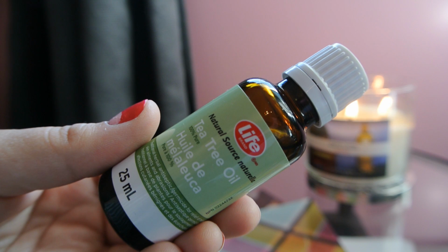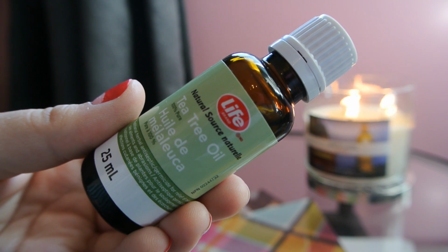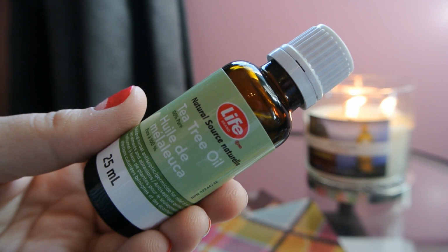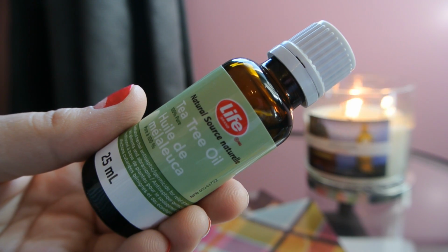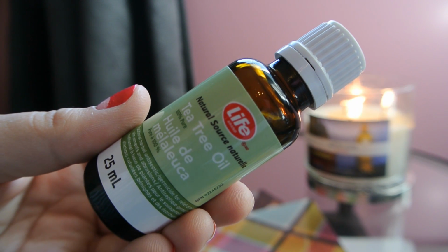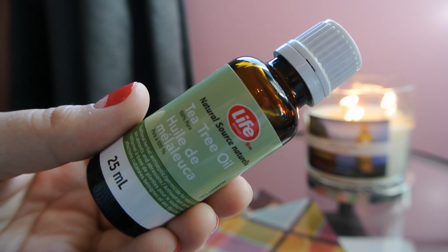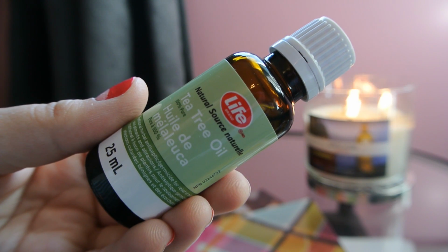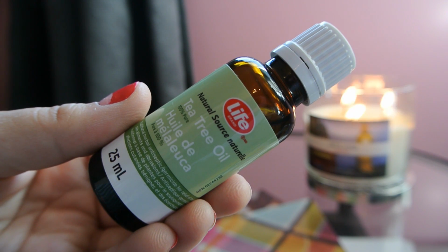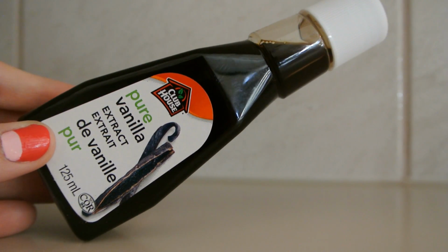I got this from Shoppers Drug Mart in Canada, or like a pharmacy or wherever you go. Walmart probably has it as well, but this is just the Life brand, and I use it on a little Q-tip, and I just roll it over my cold sore, and then I put that underneath my Cold Sore FX or my lysine, and I find that it really helps. I think that it's just a really good natural healant, and I'm all for the tea tree oil. I've recommended it to everyone else in my family who gets cold sores.